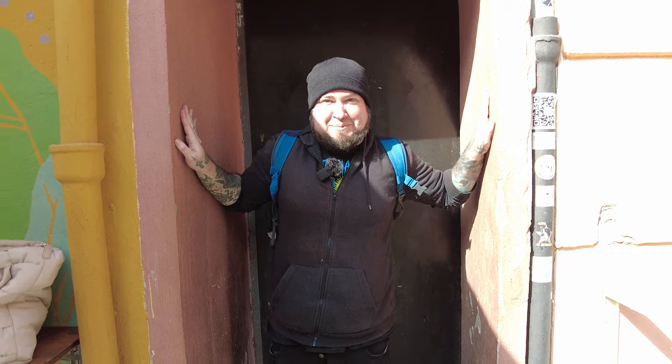At the narrowest house in all of Europe. It's only 107 centimeters wide. I can't even put my hands here.